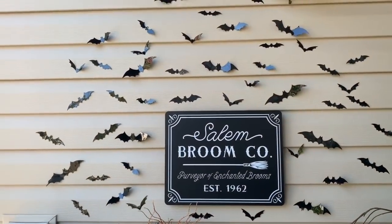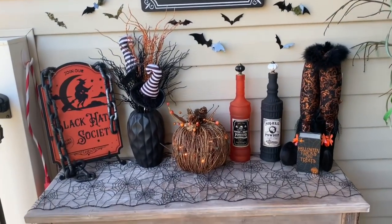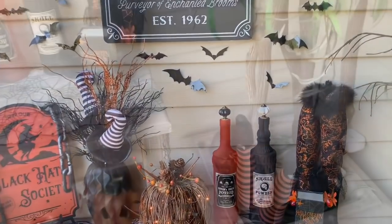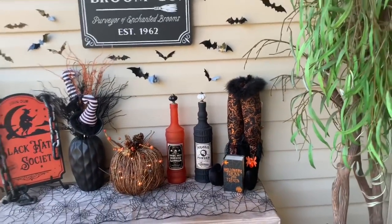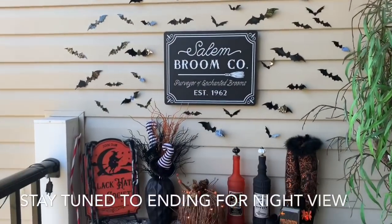Those bats are just the neatest things. They really are. They're so easy to put up. And I've been tugging on them, and they do stick up pretty good. But y'all, here it is. My little spotlight right here is going to illuminate this area here. So I cannot wait to show y'all at nighttime what it's going to look like. That is that part.